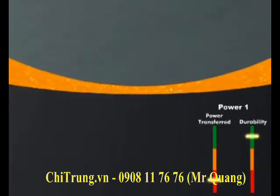Castrol Power 1 is formulated specifically to reduce bearing friction without compromising bearing durability. The low viscosity of the oil promotes thinner lubricant films without causing film breakdown. The high-quality antioxidants in Power 1 also help to control oil thickening over time, helping to maintain the Power 1 advantage for longer.